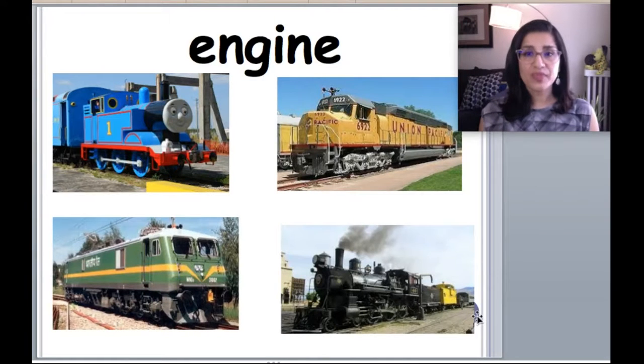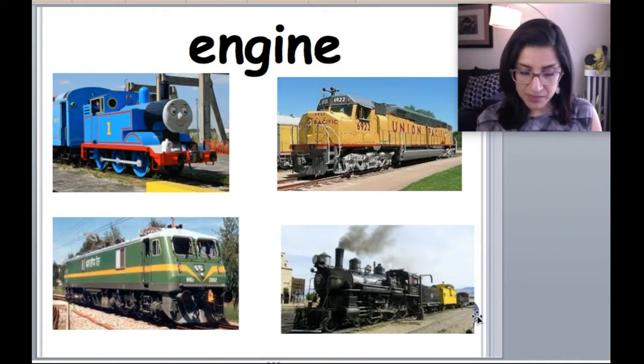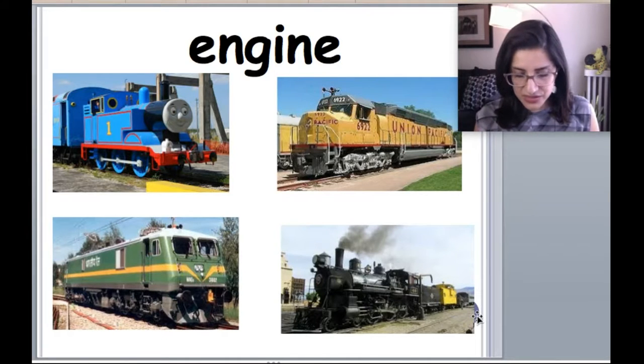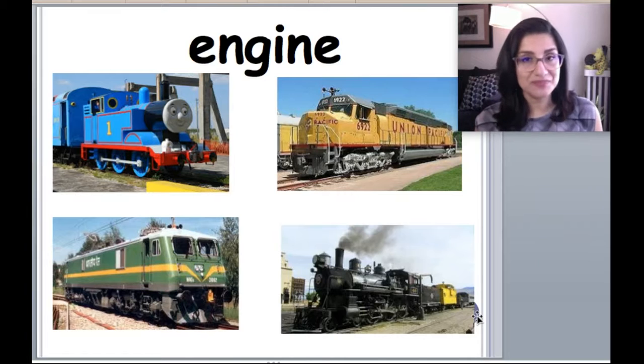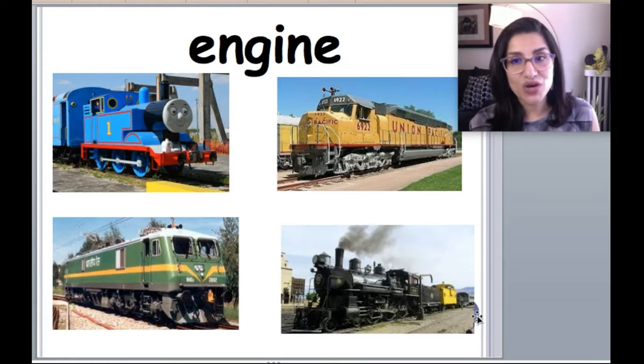Well done. Engine. An engine is part of the train that works the hardest. It makes the power to turn the wheels. What is our new amazing word for the hardest part of the train? Say it with me. Engine. This new engine helps the train. What is something else that has an engine? You're right. Trucks, cars, helicopters. Yes.